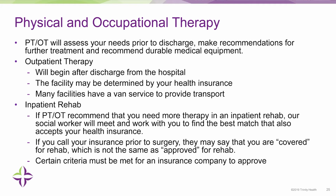PT and OT will assess your needs prior to your discharge. We will make recommendations for further treatment and recommend appropriate durable medical equipment such as walkers, canes, crutches, dressing equipment, and possible equipment for your bathroom. Outpatient therapy may be recommended after discharge. The facility that you would be required to go to may be predetermined by your health insurance, and many of these facilities do also offer van services to assist with transportation.